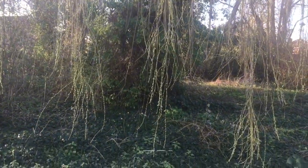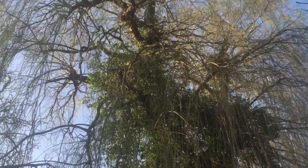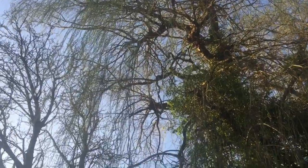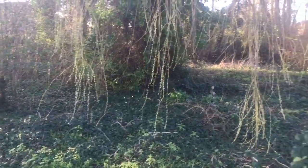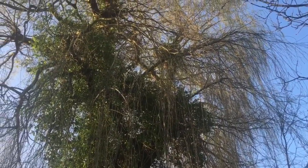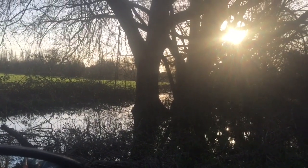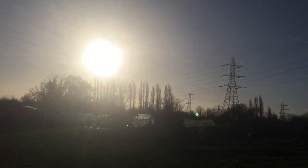It's just interesting to see this tree. Branches must come down 20 feet, right down to the ground really. Still very flooded around here. What a beautiful morning.